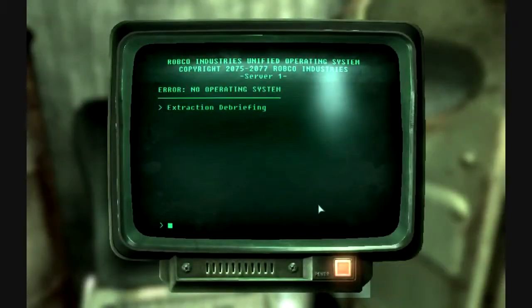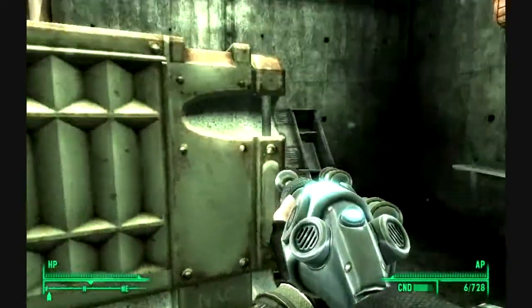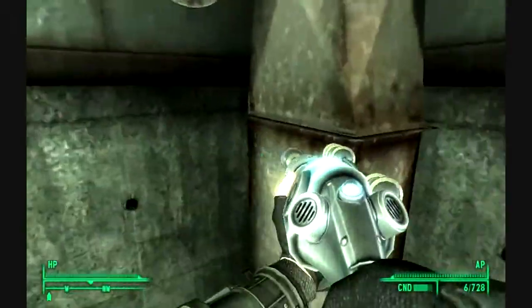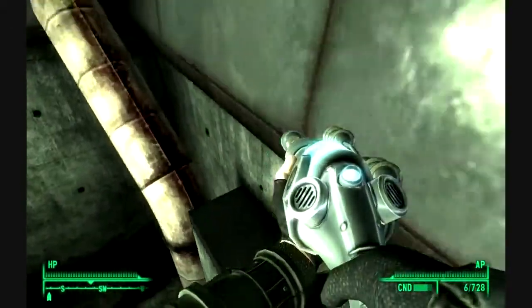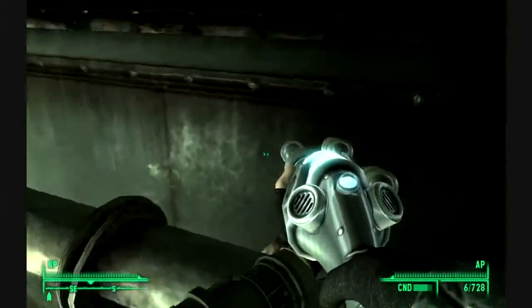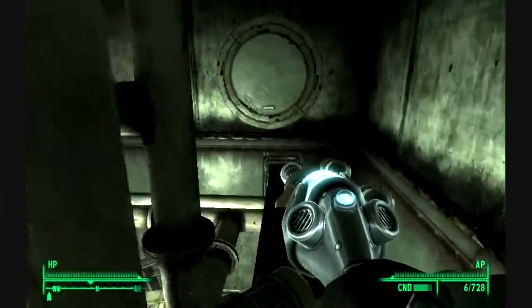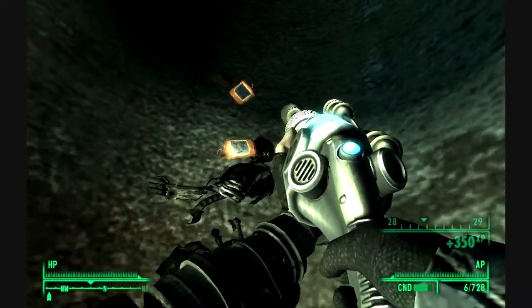Can I... Nope. Can I actually go through the duck? No, but this is like this for a reason, right? Looks like I can jump here. Go up on here. Since when was Fallout 3 a platformer? Ha! They're not very good at killing people, are they?